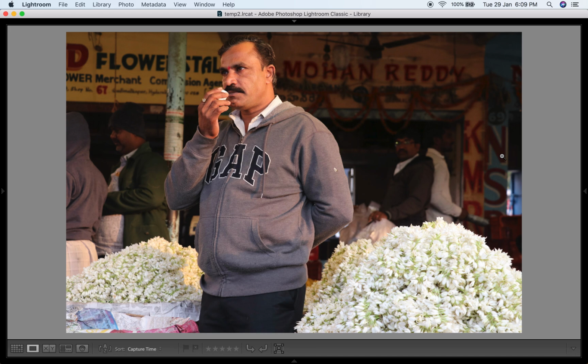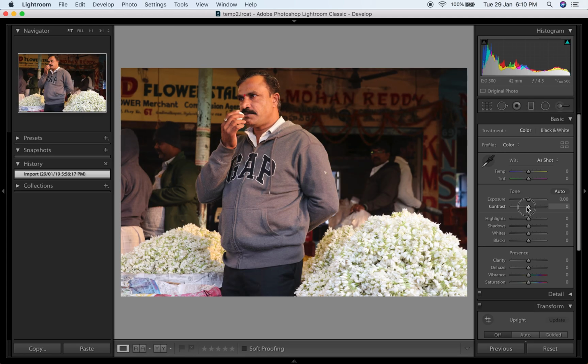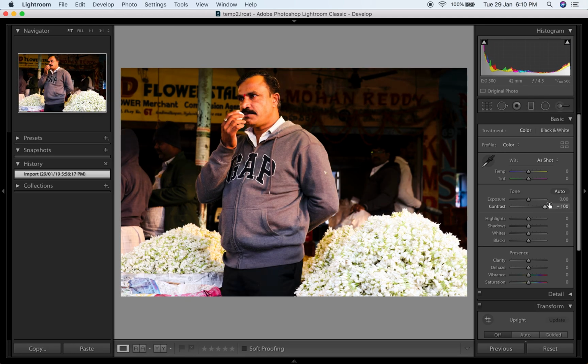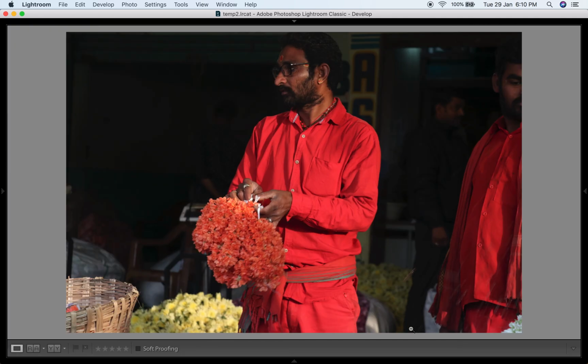So when you increase the contrast, you see how it darkens the background. You can probably have it like this, maybe getting a little more detail from the subject. Yeah, nice. Very good play of light and shadows here.